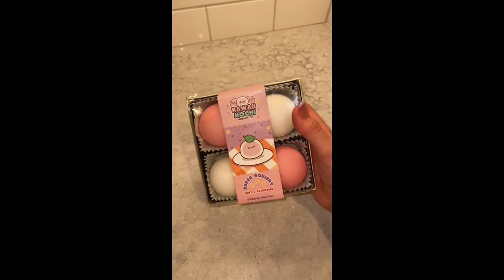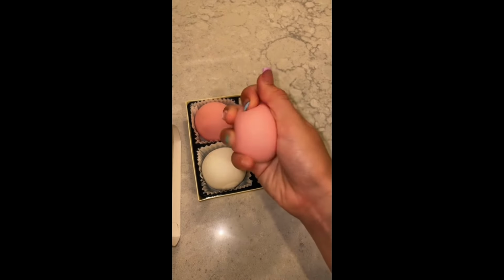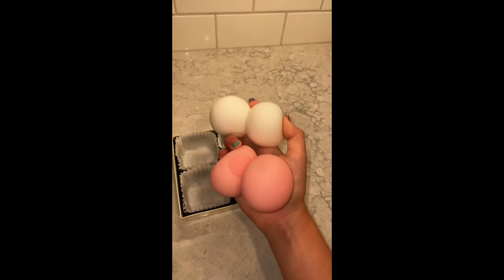This one is so cool. I've only eaten real mochis once and they were delicious. Let's feel these. They are so soft. I am obsessed.